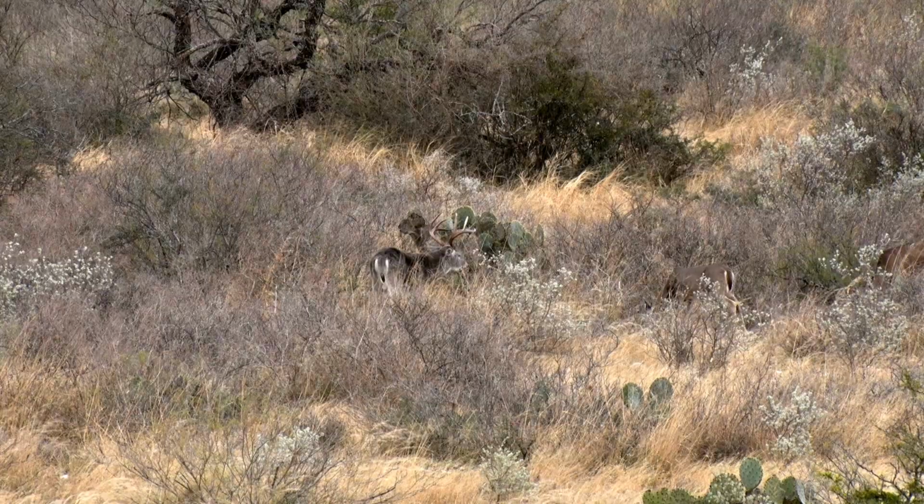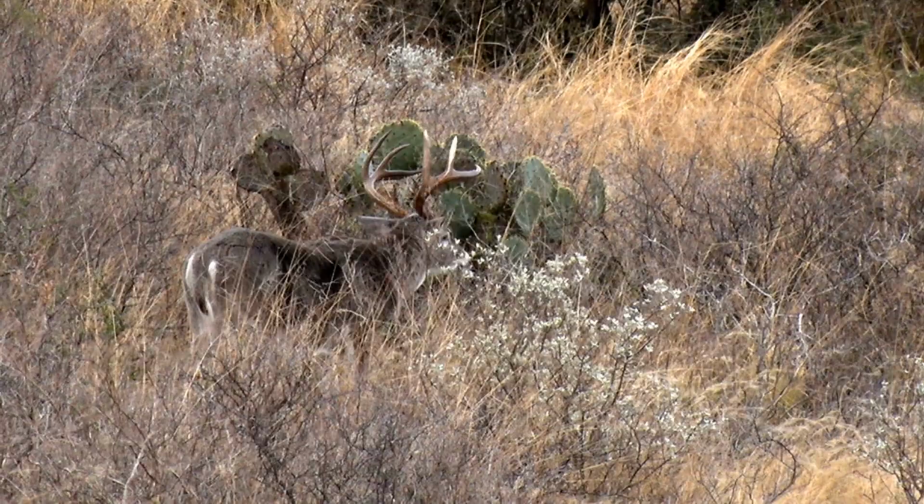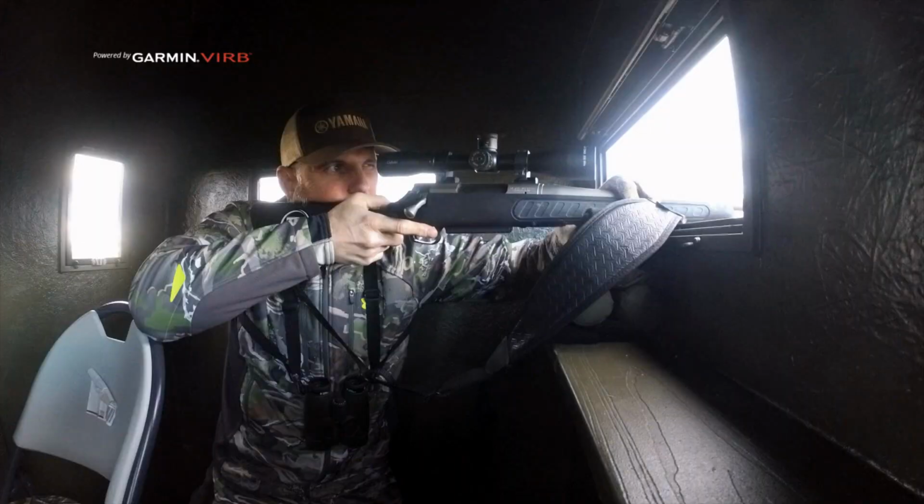The deer maybe could sense it because he didn't want to stop moving. He was moving around, getting behind some brush, in front of other deer, behind other deer. But eventually he's facing to our right.